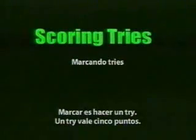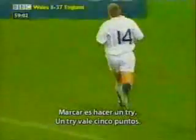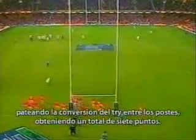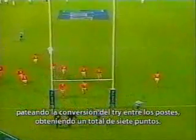The score is called a try. For a try, the team receives 5 points. It is called a try because the team can try to score 2 further points by kicking the ball between the goalposts after the try has been scored, giving 7 points in total.